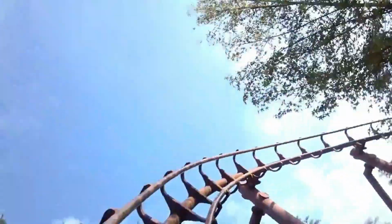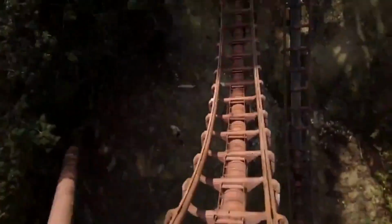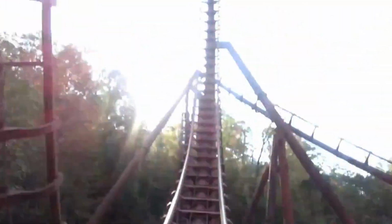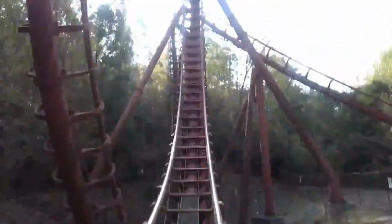After that loop, you go into a sharp right-hand turn, which is pretty forceful because you're going really quick over it. Then you go into yet another vertical loop, which I think is more forceful than the other vertical loop because it's smaller and more compact. And then you fly into a Sidewinder.